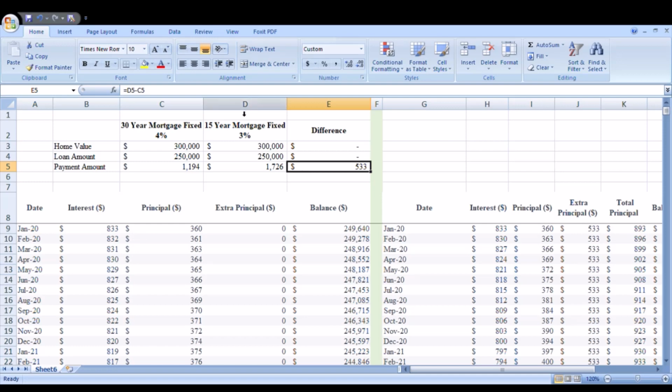So with that being said, let's take an example of a $300,000 home. Let's say we put $50,000 as a down payment, and we have a loan amount of $250,000. In scenario one, here we are assuming a 30-year mortgage fixed at 4% interest rate. The monthly payment amount is $1,194.